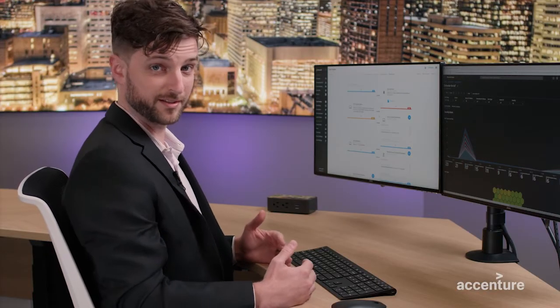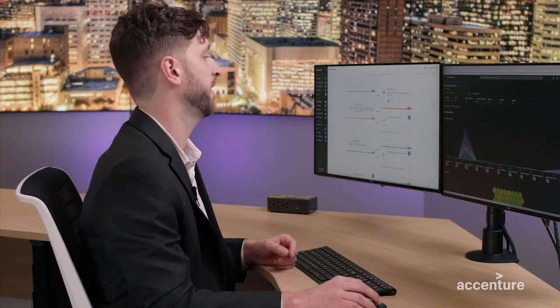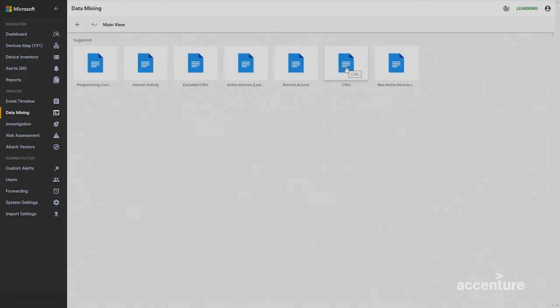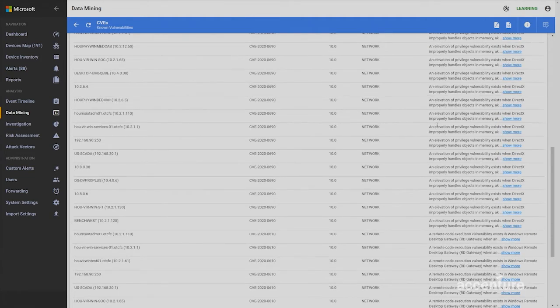In addition to the event timeline and looking through various alerts, we can also generate a number of reports using Defender for IoT, and that can be used by a variety of teams within your organization, such as vulnerability management. So let's take a look at how CVEs can be categorized and how you can send this along to your organization. If we go into the data mining area, double click on CVEs, we very quickly have a report generated that shows devices with known CVEs and the score of that CVE, showing where your most vulnerable devices are. Where applicable, we can also see a description of the CVE, and all of this data can be exported out, whether it's into CSV or into a PDF.